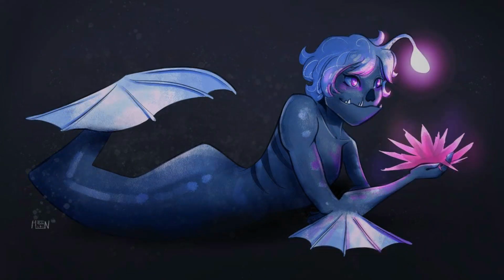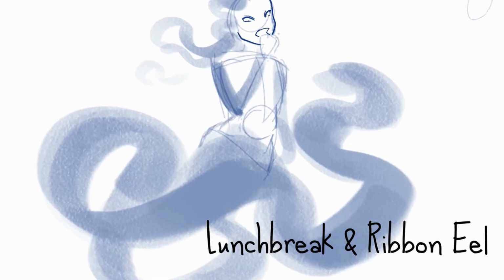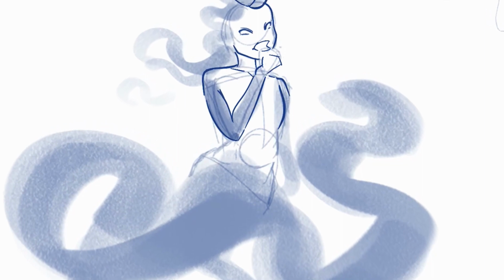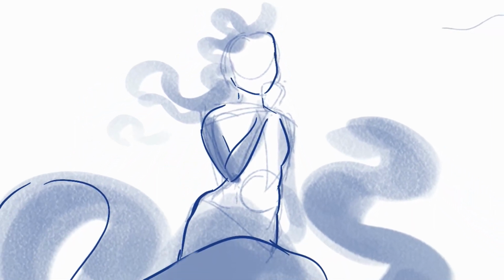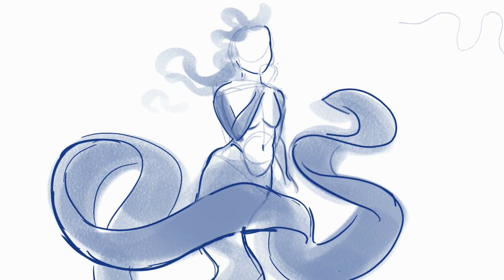After I finished my third creation, I skipped a day and went on to day 5 with the prompts lunch break and ribbon eel. So I don't think I've seen a ribbon eel before, but they look really interesting and have lovely vibrant colors. And they are shaped like a ribbon, hence their name. They just look really cool.